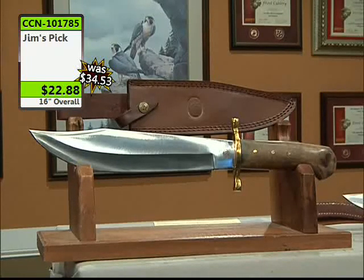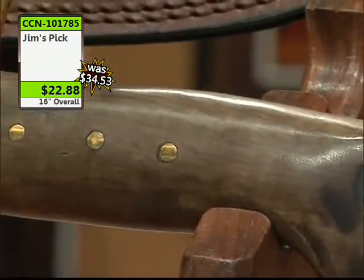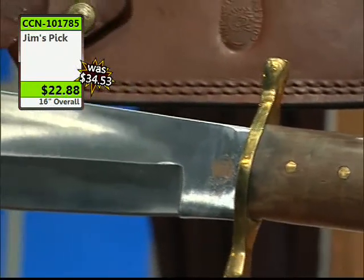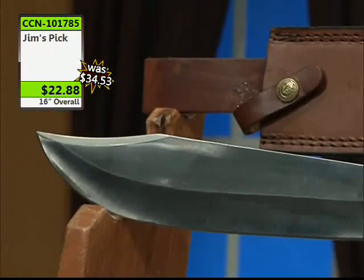Here's Jim's pick. Every week we have a Jim's pick, and man, they sell because people recognize the deal. Jim picks us out an item. This one is 16 inches overall. Comes with that big clip blade. It's got a hardwood handle there. It's been pinned through the handle 3 times, and a brass guard. It is a big knife. At $34.53, it was a deal.